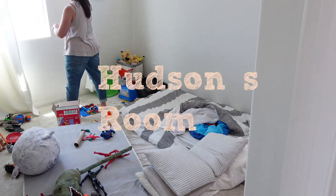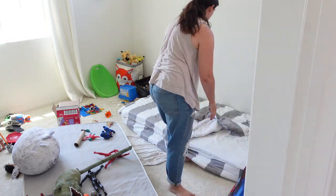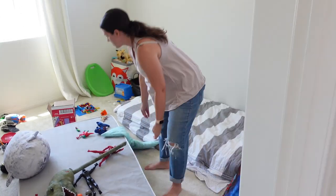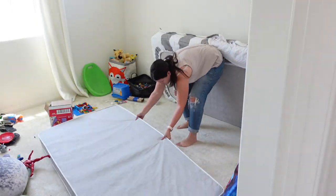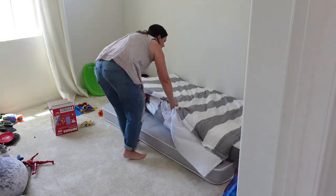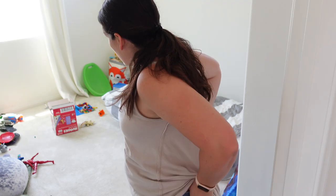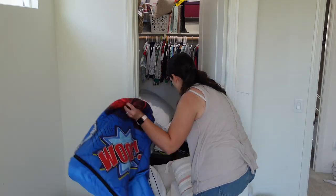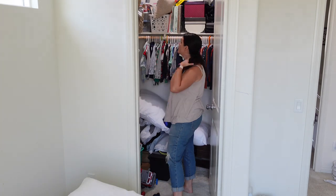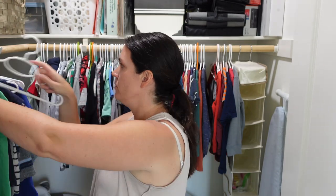So that is a big bag of trash. Now we're heading into Hudson's room, which is a disaster. It's so funny. When the boys used to share a room, I just assumed that they were both messy. And then when we split them into different rooms, I realized who was messy and who was clean. So Hudson just loves playing with his toys, which is great. I love that he plays with his toys, but it's intense, the amount of things that get all over the place. Still hot. As you could see, I was fanning myself.